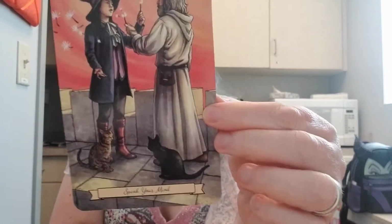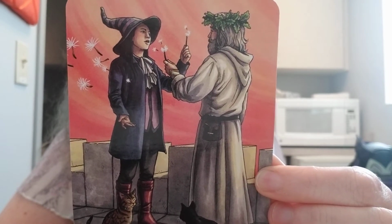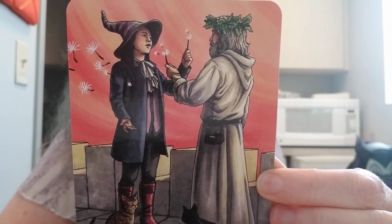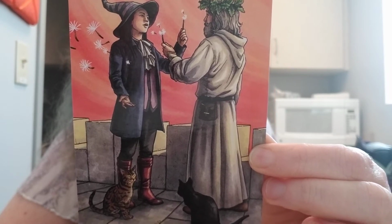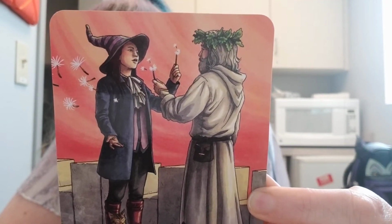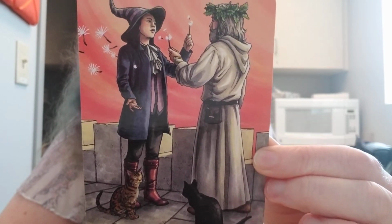Speak your mind. Oh, I love this. So we have the dandelion wishes in the air. Gorgeous. Crowned, looks like the Holly King almost. The kitties meeting up. So cute.